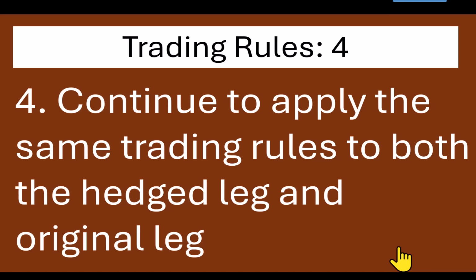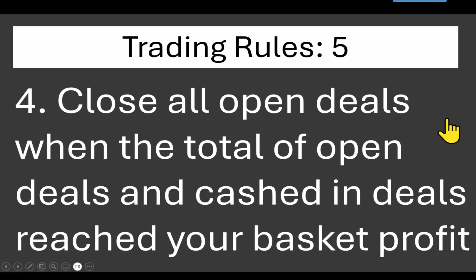Very easy. Now, when do you close the trades? That's the next question. You close all the deals when the total of the open deals and the cashed-in deals since you've started at a 0 level has reached your basket profit. Now, that's a mouthful, and I need to explain that in a little bit more detail. When you have a whole lot of open deals, a couple of buys, a couple of sells, and they're all going all over the place, they will sooner or later reach what we call a basket profit, and that's an entry that you actually put in the EA, and at that point the EA will close all the deals and you'll start with zero.